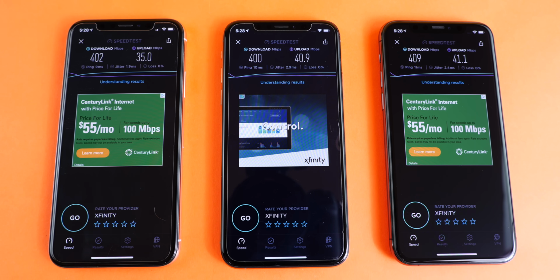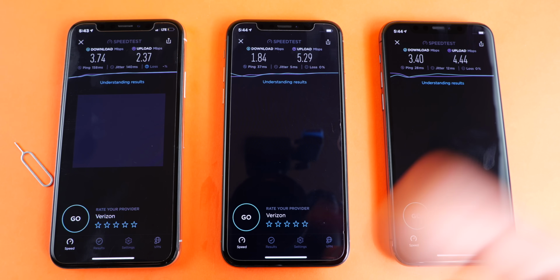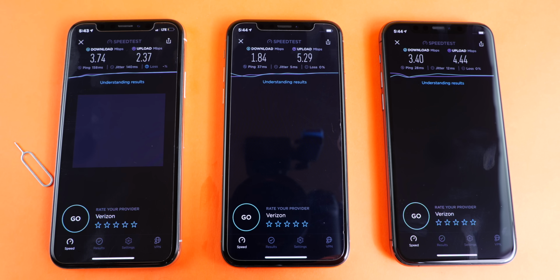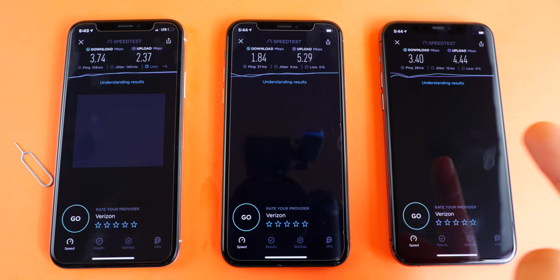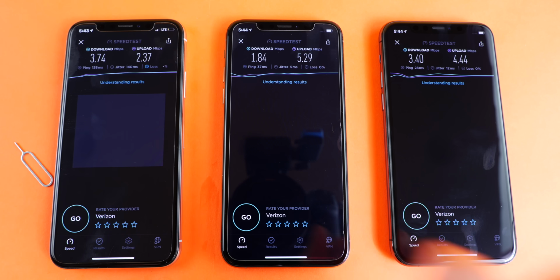So one more on cellular. I live in a dead zone with Verizon, and my 10s, understandably with its really bad Intel modem, got the worst speed. The iPhone 10 was faster than my 11 Pro, but the tests would yield different results from time to time, so I wouldn't call this anywhere near conclusive.